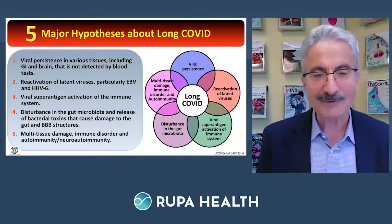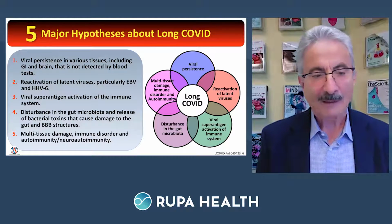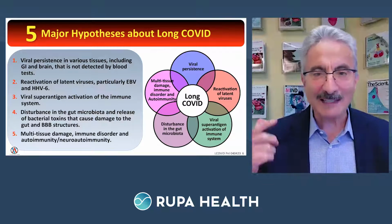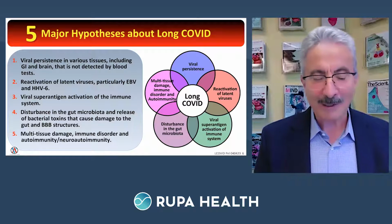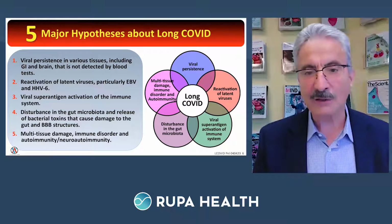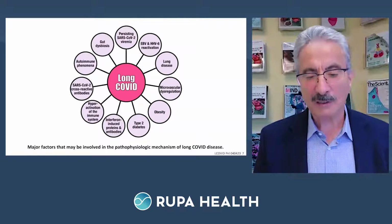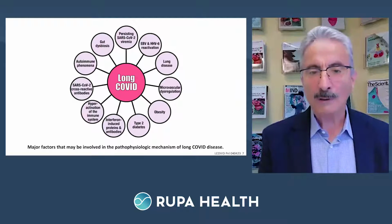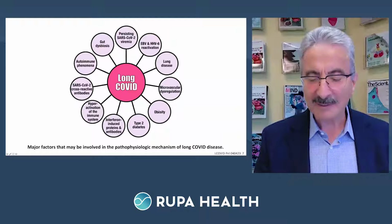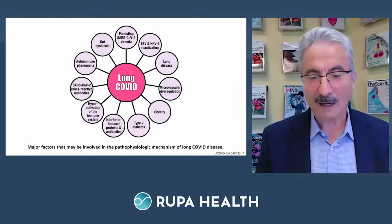I'm sure some of you have seen the article published last month in Scientific American that emphasized that long COVID is in the brain. But here I'm telling you that long COVID, yes, could be in the brain, but it starts in the lungs, goes to the gut, and through breakdown in the gut and blood-brain barriers, gets into the brain, and therefore may induce neuroautoimmunity. So those are the 5 major factors. But there are also some other factors playing a role, and some of those we have here: obesity, type 2 diabetes, hyperactivation of the immune system, and the rest we did talk about.